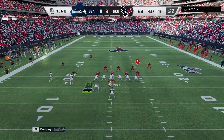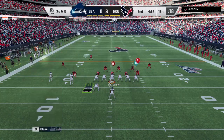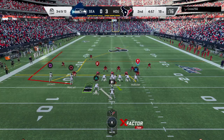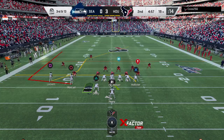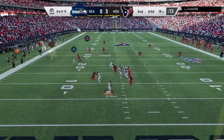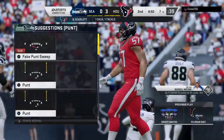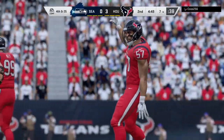An incomplete pass on that last play, and that means they'll need to come up with something here on 3rd down. Now Wilson, and he's going to be brought down back at his own 6-yard line.